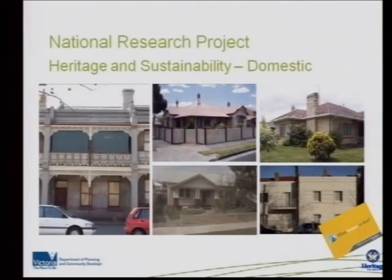And the first of these is the Heritage and Sustainability Domestic Project, which started off in 2009 and initially looked at 10 case studies of domestic or domestically scaled institutional buildings in Victoria at sort of 20 to 30 year intervals. So we're covering everything from a late Victorian terrace, freestanding Edwardian house, an interwar house, an apartment block of 1930s flats, post-war brick veneer of the kind which is increasingly being recognised in Victoria in heritage overlay and other controls, a middle suburban house, and then a 2000s outer suburban house, a 5 or 6 star rated house, which would act as the control.